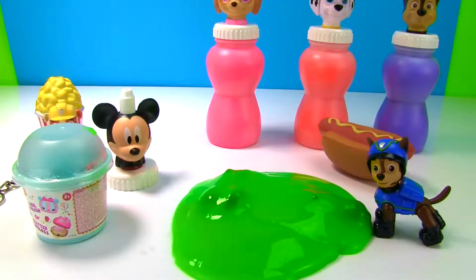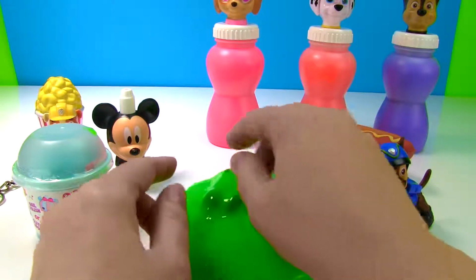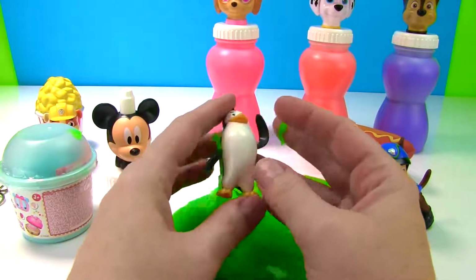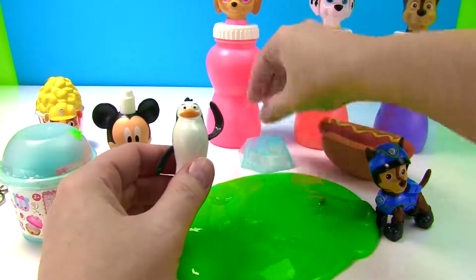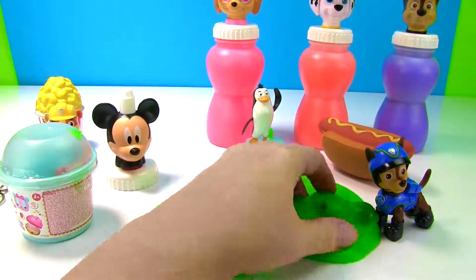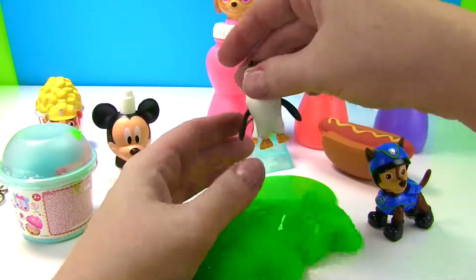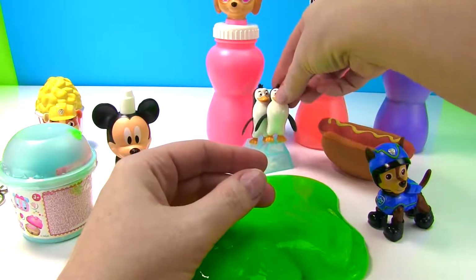Hey guys, I heard you found the penguins! Where are the penguins? Uh-oh, we may have lost the penguins. But I have a feeling they may be in our slime. Let's see. What's this in the slime? I see little penguin feet. Okay, here's one penguin. Let's give him his little ice block to stand on. And penguin number two, peekaboo, where are you? Hey, what's this over here? Looks like a little penguin under all of this slime. There he is. All right, little penguin, you belong on ice, not in the slime.